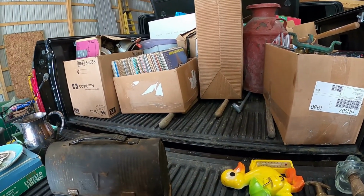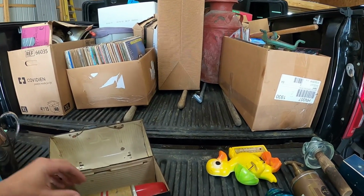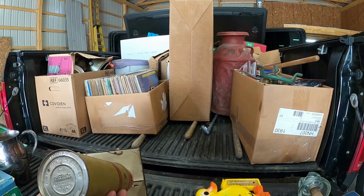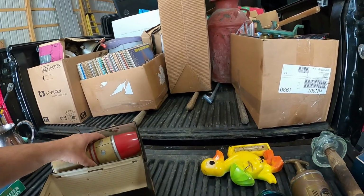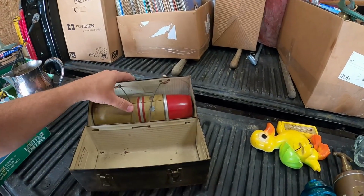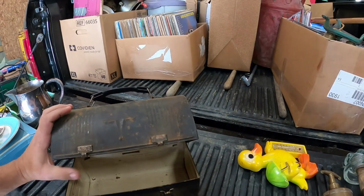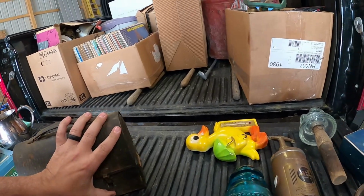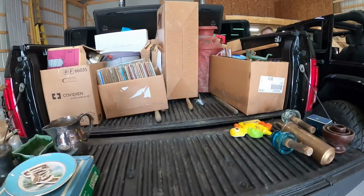I paid $12 for this. This guy decided he wanted to put it in for the bid. I priced one of these out and saw one sell for $30. It didn't have this top. So I'm hoping to get more than that out of this. It was a little more expensive than I wanted, but I got in a little bidding war. I try not to do it to myself. So there's that stuff.